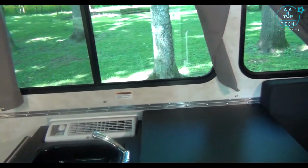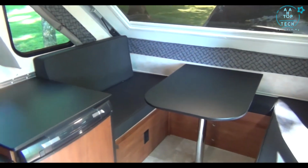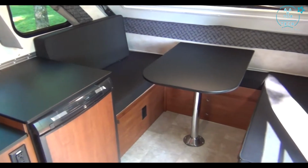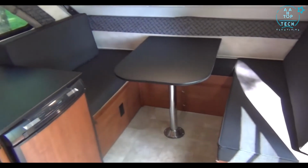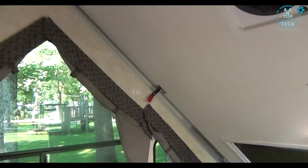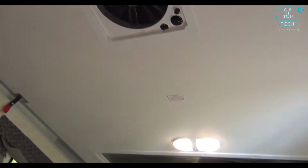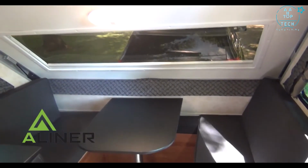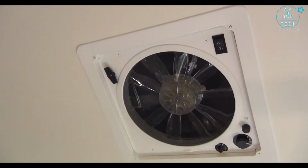In the front up here, you will notice that you do have a nice sized dinette that also will make into another bed. That will go all the way across, so you can pretty comfortably sleep 3 people in this camper that again weighs under 2,000 pounds and can be towed by small SUVs and even some larger cars. You'll notice as well as just on the outside, you do have LED lights on the inside. And in addition to all the amenities that are in here, they even put a nice big fan in there, which is similar to what a lot of the higher end motorhomes have.